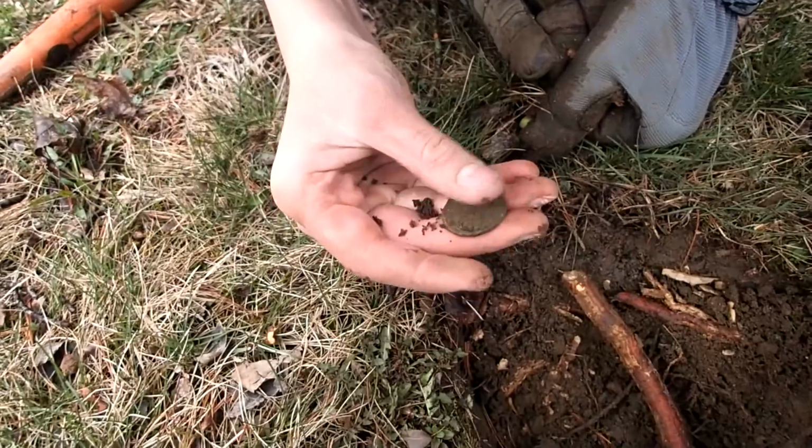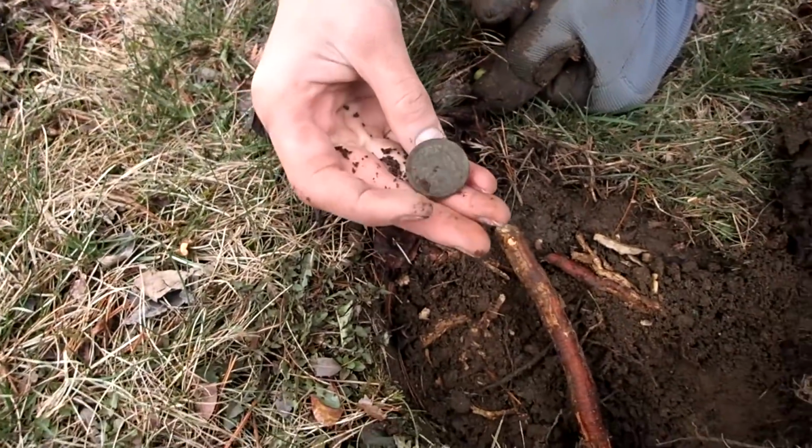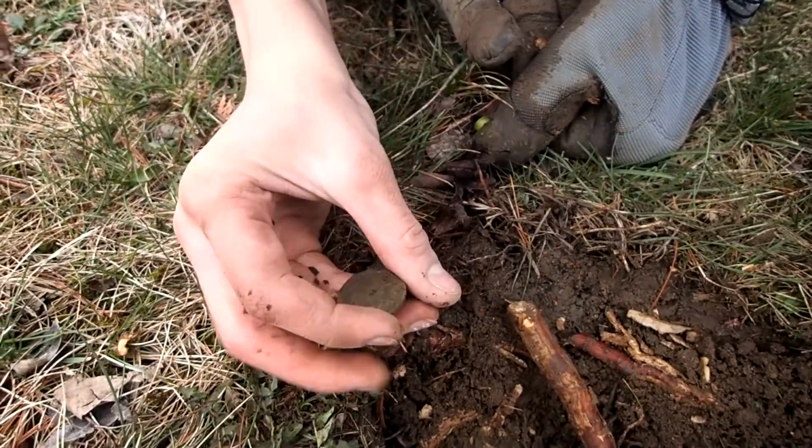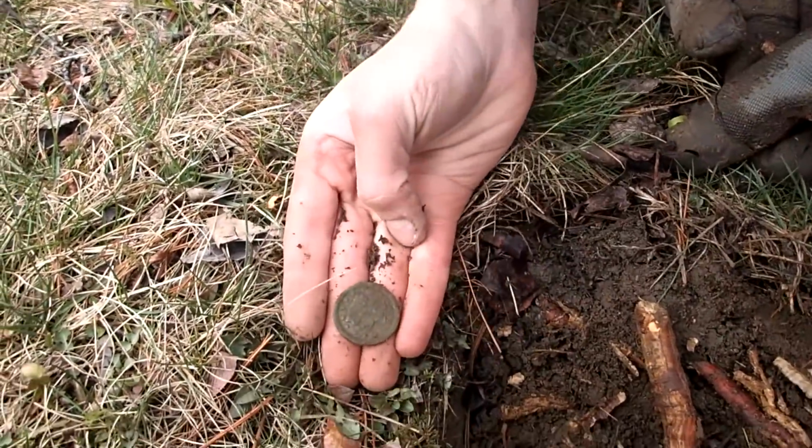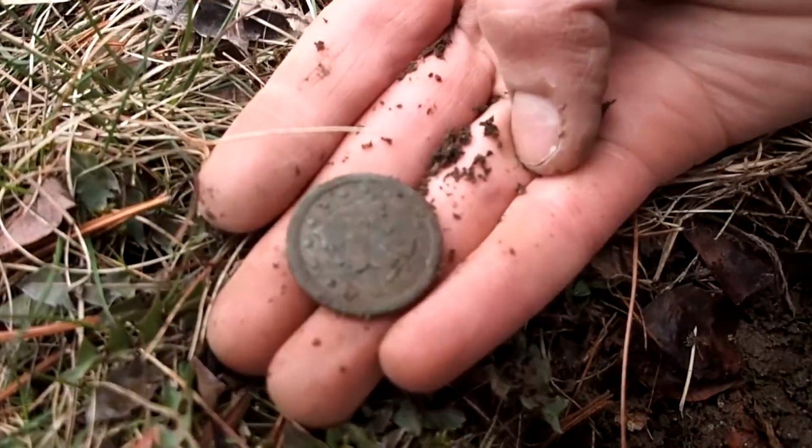Nice. It's a large cent. Large, sure is. Oh, it's a beautiful shape. Wow. What's the date on it, man? 1853. Oh, congratulations. Thank you. Let me get a close-up real quick.